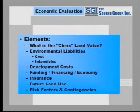For the economic portion, you need to look at what the clean value of the land is in that area, and can you get a depressed property, or a property that's considered by many to be upside down, back into the arena where it makes economic sense. What are your development costs? What's the value of the dollar at the time? Your funding, your financing, and so forth. Can you get insurance on something that could be a behemoth and a lot of risk? And can you move into the future land use part of this?